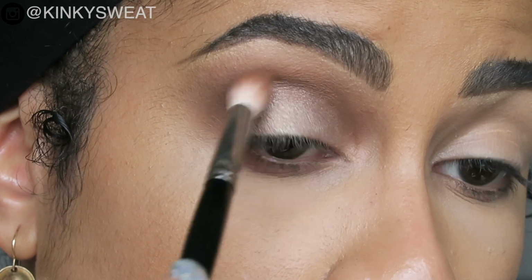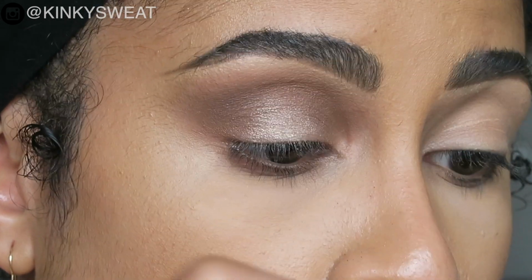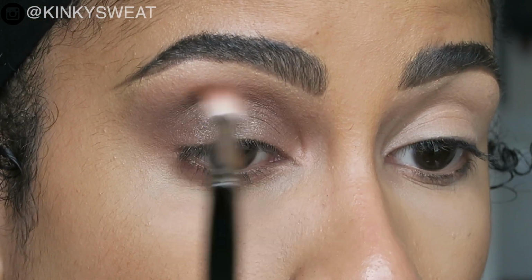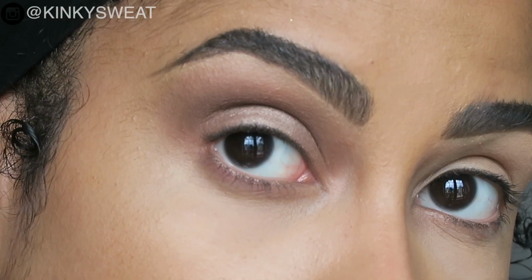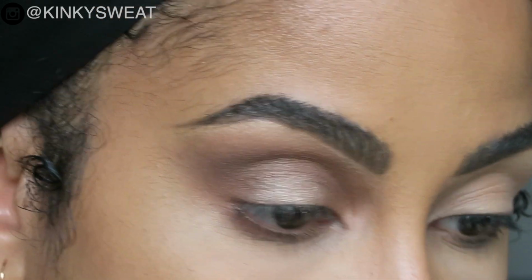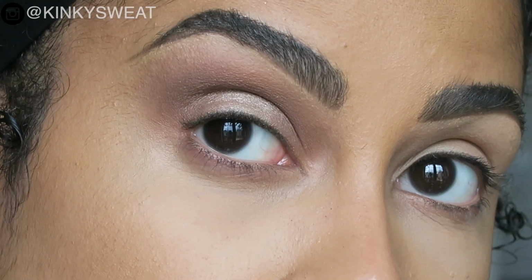Back with my B142 to blend the edges, and I'm actually tapping into that darker brown shade again to apply more around that metallic. That's very pretty. I know it's light, but I think it adds really great highlight to the center of the eye. Not bad applied dry either.